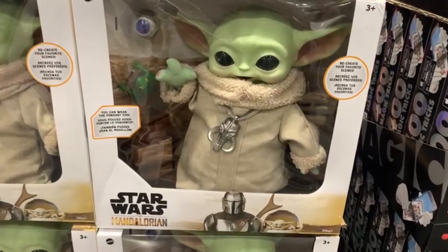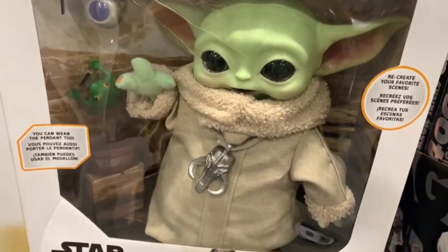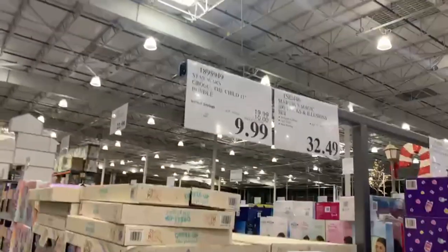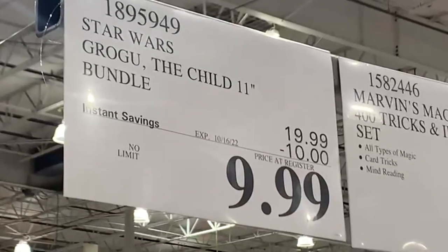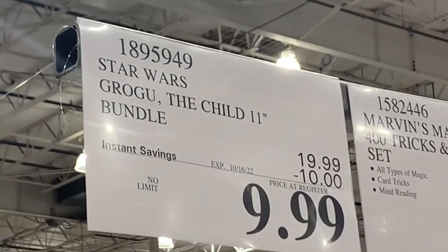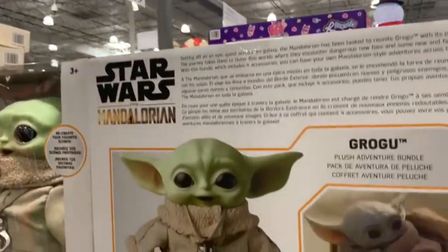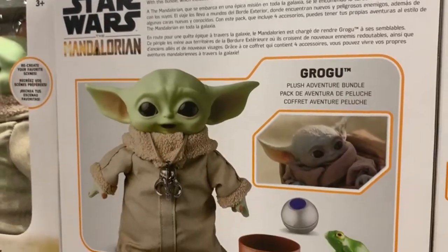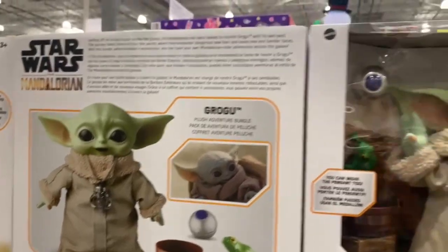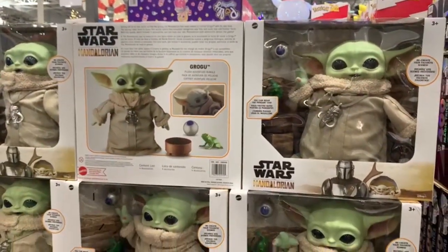Alright guys, so let's start off this video with some of the items that are typically not under $10, but right now you can find them at your local Costco for under $10. So we're starting off with the Grogu right here. This is a child 11 inches tall. I went to three stores and I found these at $10, you guys. That's right, they are 50% off right now. So typically they sell for around $20, which is already not a bad price, but mine is a $10 additional discount to that through the instant savings. These are going for $9.99, guys. It is an amazing price, and these would also make a great Christmas gift.